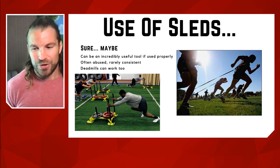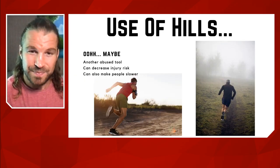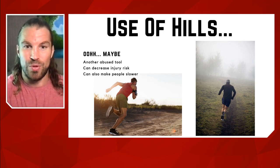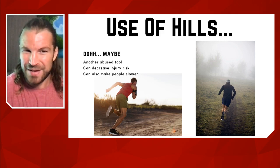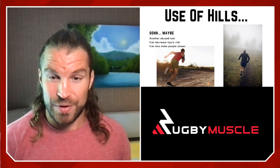More often than not, you're not going to be improving your speed unless you're doing all of the other stuff that's going to help you get faster. That could be hills for some people, maybe, but once again, it's a tool that more often than not is abused. The reason that we like to use hills, or that you could use hills, is because it can have a significant injury reduction effect, because you're not using as much force into the ground.